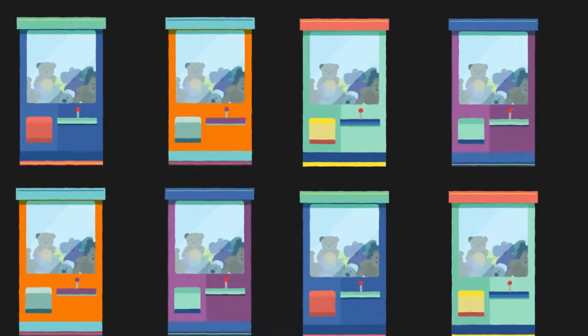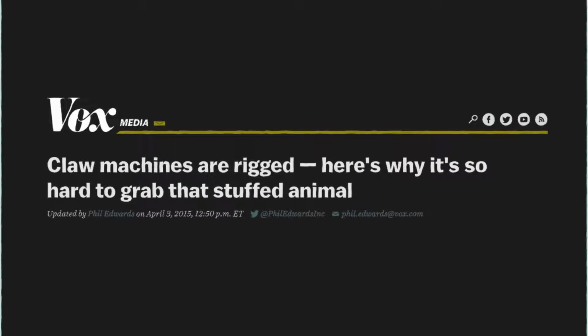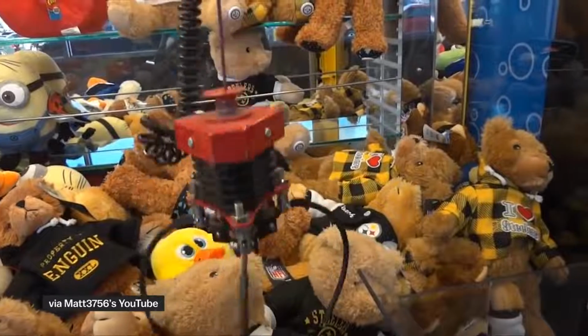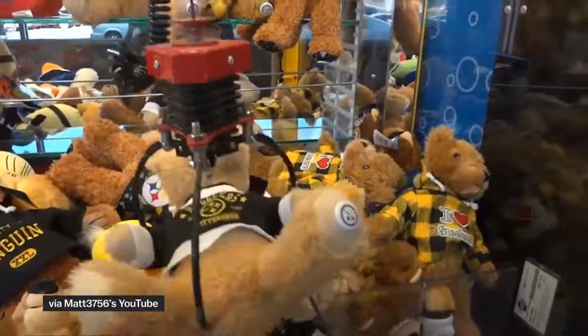My best outcome of this is not that all the claw machines go away. Since I first wrote this article, I've spent $1, I think, on claw machines, and I've lost. All I want for people to know is that they are not the problem. The claw machine is the problem.